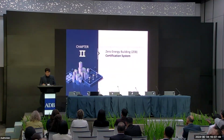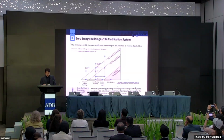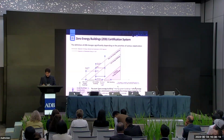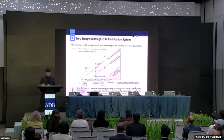So you may be wondering what a zero energy building is. The answer to the question of why zero energy buildings are discussed in the building energy efficiency session is in this chapter. The definition of the zero energy building is interpreted differently depending on the economic and social conditions of each country. But in Korea, zero energy buildings are defined in the Green Building Support Act. Zero energy building refers to a green building that minimizes the energy load required for building and minimizes energy consumption by utilizing renewable energy.